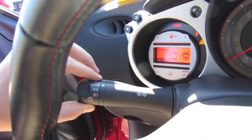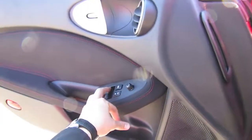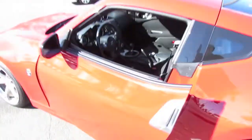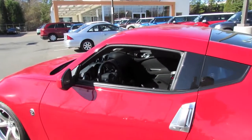And let's go ahead and cut on the headlamps. It does have automatic lamps, hazards. Both the windows are fully automatic. And let's go ahead and check out the exterior, shall we? The vehicle will chime, letting you know it's lost detection of the proximity key fob.